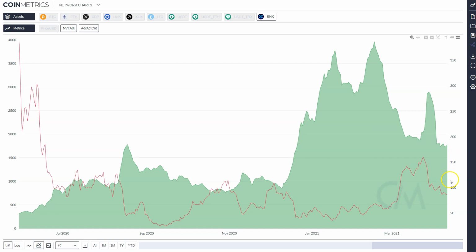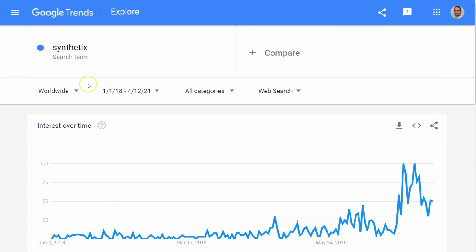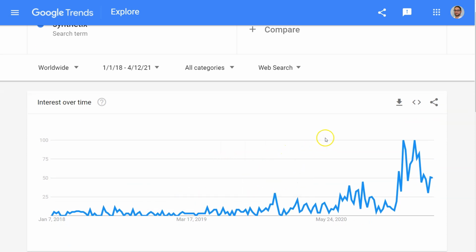So declining NVT is good. It is bullish. It says price is holding or declining, whereas on-chain activity and utility is increasing. So NVT is telling you price should be probably a little more bullish than it is considering the on-chain activity. If we look at the Google Trends for Synthetix, the word, which I believe narrows it down well enough to SNX, you can see things once again popped off in January, early February, quieted way down along with price, and that's where we sit now.